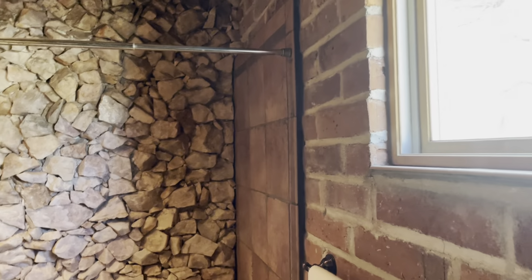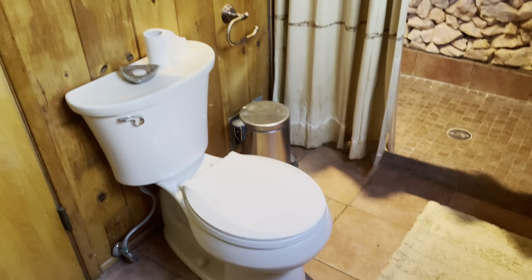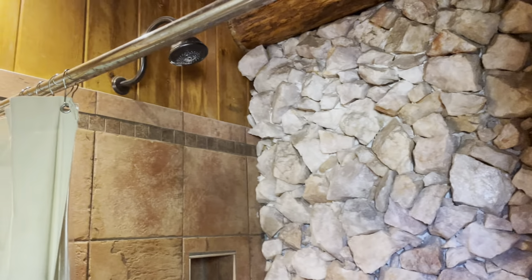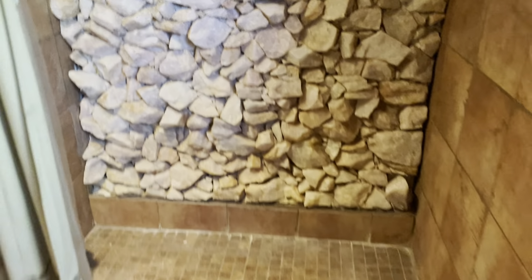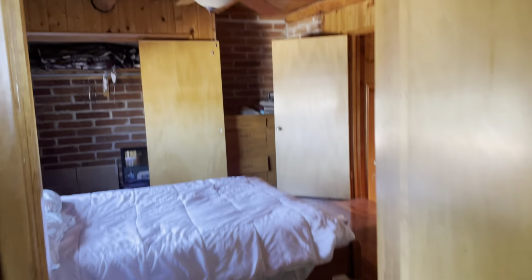This was really cool. I thought this feature with the shower was really neat. It's actually rock there, on the wall right by the shower. Pretty neat. Pretty cool. Very rustic feel.